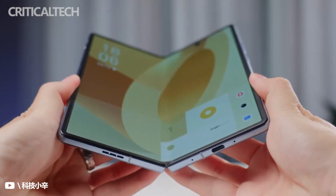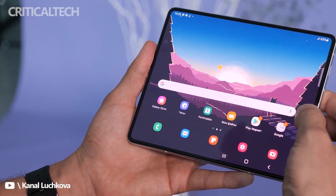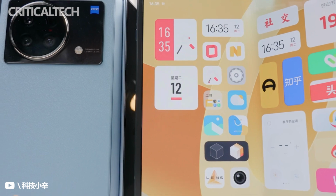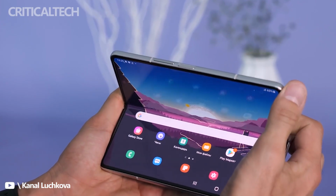The Vivo X Fold might be late to the foldable smartphone category, but it packs enough advanced features to challenge the Galaxy Z Fold 3. The Vivo X Fold is the newest player in the foldable smartphone market, and while there are a handful of competing devices, its biggest challenger is the Samsung Galaxy Z Fold 3.